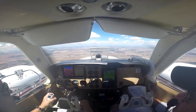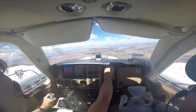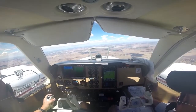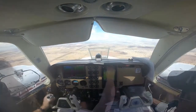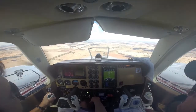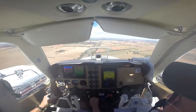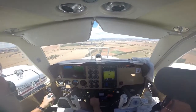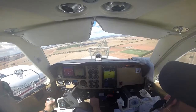Echo Max Zulu is now established on the approach. We're 1-2 miles from Narromine, runway 11. Echo Max Zulu. Narromine traffic, Echo Max Zulu is now on the 5-mile final, runway 11 before full stop. One mile, 1.1 is 1270. Yeah, profile looks good. Yeah, old profile.